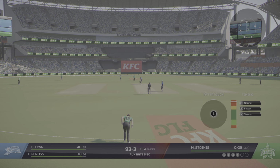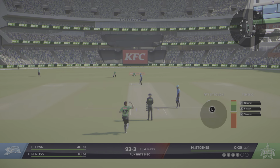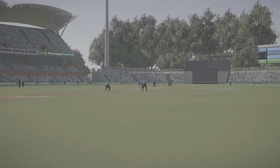Can't afford to go too full again. It does help to switch up your deliveries, just to keep them guessing. Into the gap and finds the boundary. Wonderful shot for 4. That was a solid shot, really well played. Ball was dropped just a little shorter, and a great shot off the back foot.